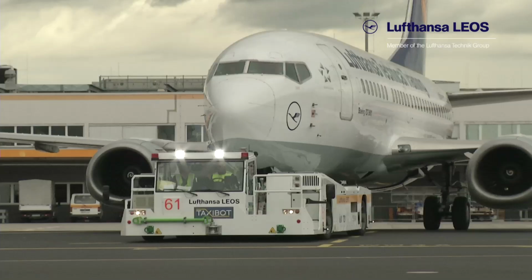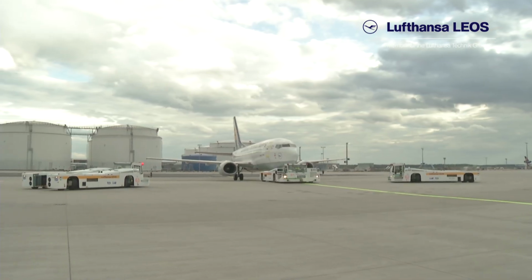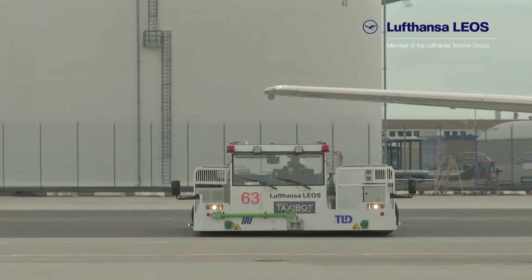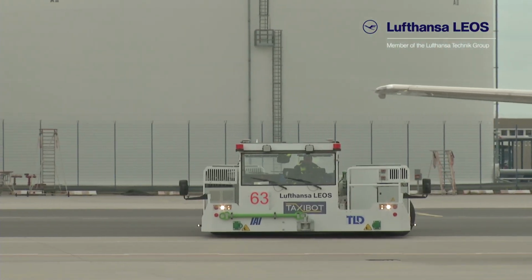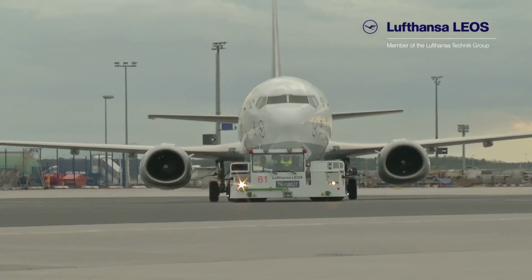TaxiBot is part of the eco-friendly electromobility project AIRportal at Frankfurt Airport. 3 TaxiBot aircraft tugs are currently being tested, and it's almost finished. TaxiBot will be ready for operation by the end of 2014.